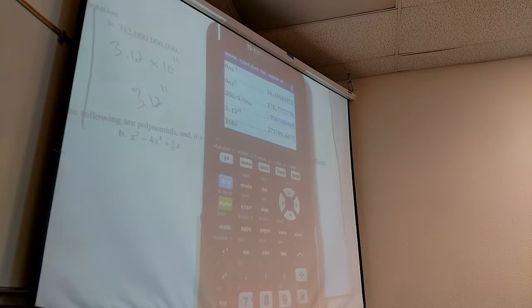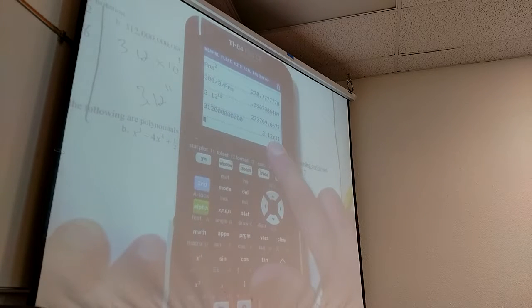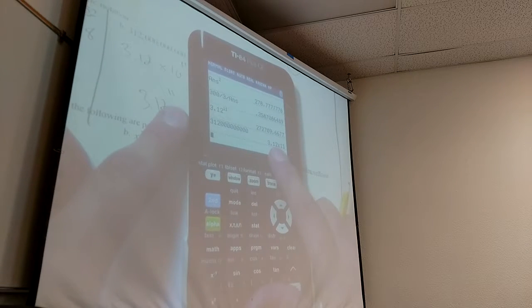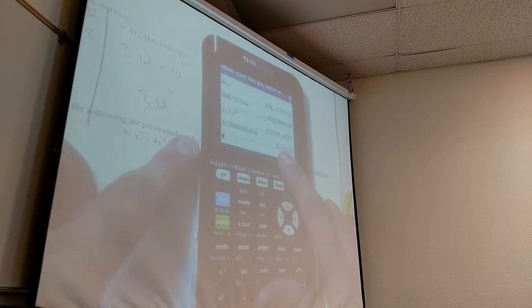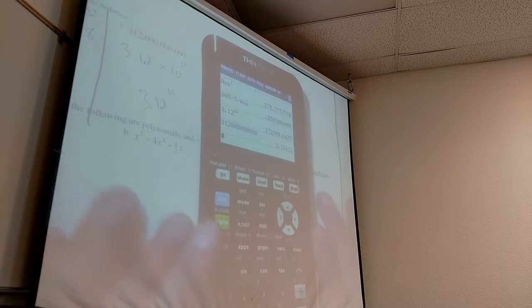If I put 312,000,000,000, let's see what my calculator does. Ah, there. See, there's that E. So I put the number in like this, and it spits it out like this. What's that E mean? Well, it must mean times 10 to the. So little E is times 10 to the.